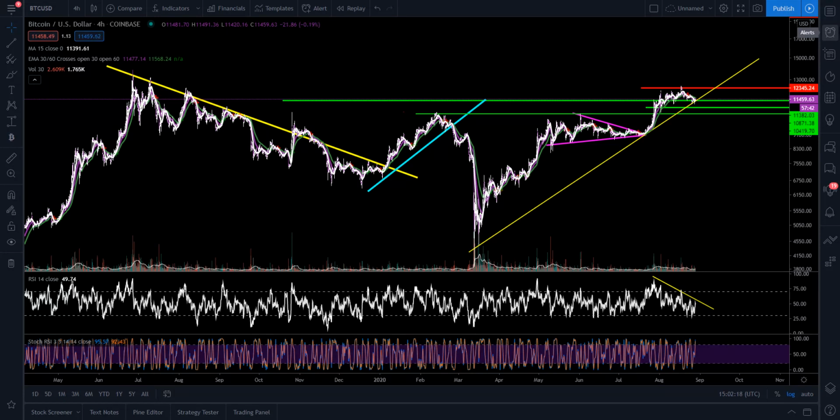And on the 4-hour time frame, something that I wanted to point out that I'm noticing here is that we're starting to get one of those red crosses. This indicator here that I like to use of the 30 and the 60 moving averages, 30 EMA and the 60 simple moving average. I like to look for those crosses, and what it'll give you is a green cross to the upside, a red cross to the downside.